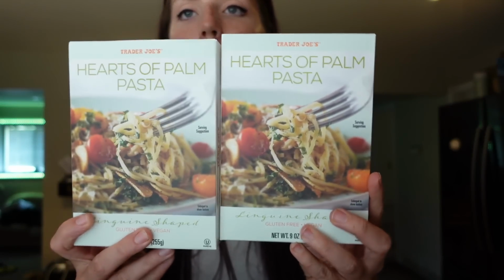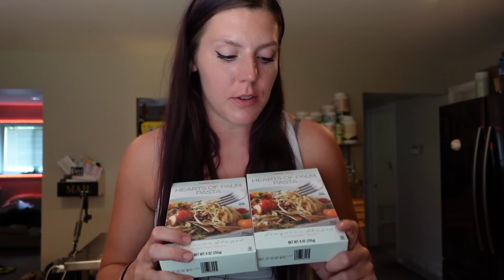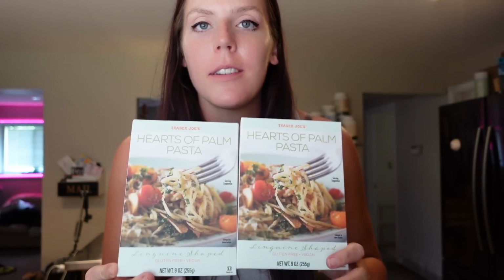Then I got some hearts of palm pasta, so we love this stuff. We have some dip left from the last time we went to Trader Joe's that we need to use. It's the cauliflower jalapeno dip, which we didn't see this time, so I think it might actually be discontinued, but I'm gonna make some hearts of palm pasta with some chicken sausage. That's one of our favorite meals to have. It's 0 points for the entire box, so whenever we go, I buy us each a box because we each have one when we make it for dinner.